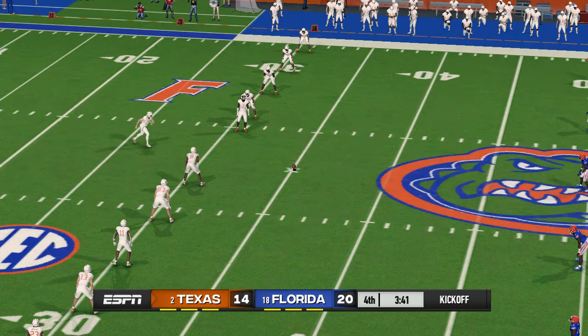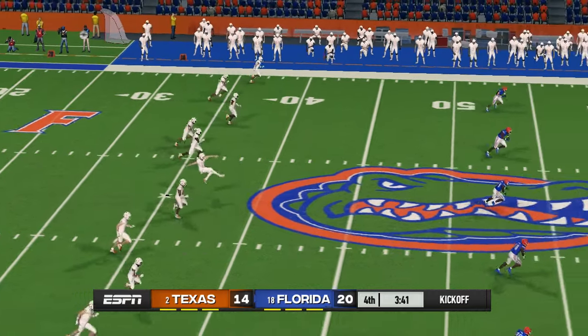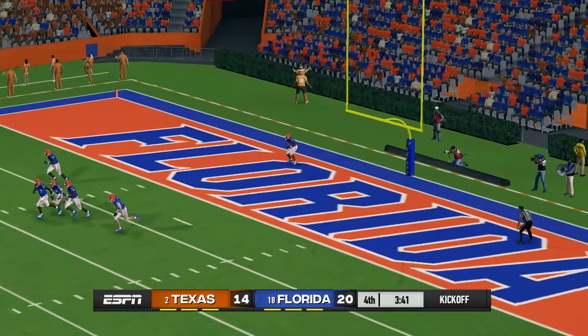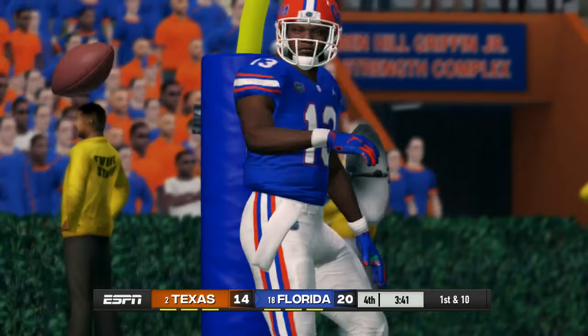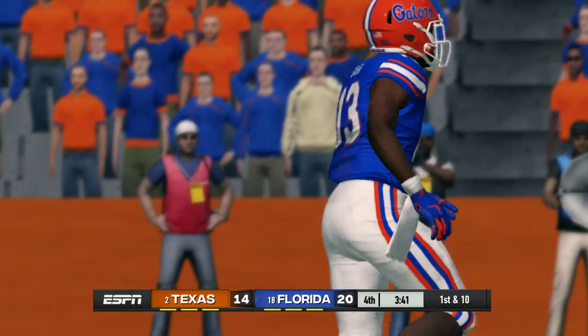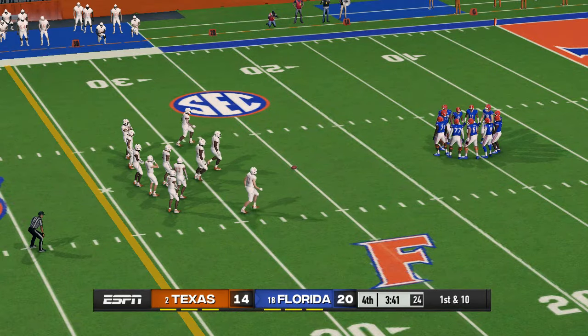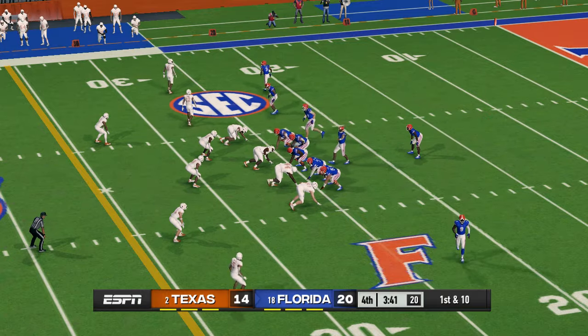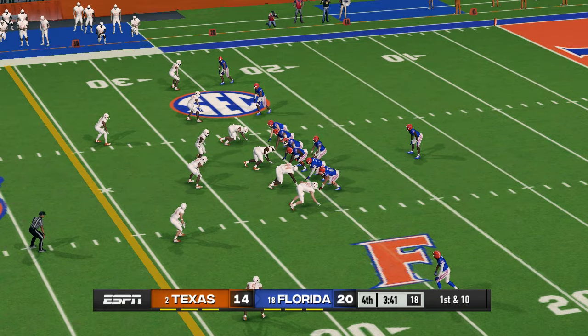Everyone's all lined up and ready for the kickoff. He sends this one deep. This one's going to be down in the end zone for a touchback. Both teams realize that when the ball is snapped, we're one play away from a very different ball game. Florida is up by 6. Let's go.